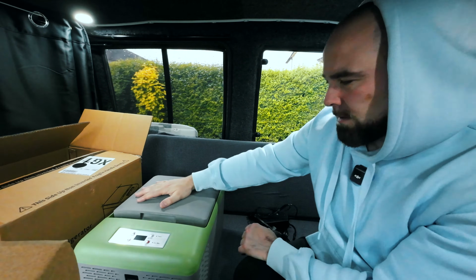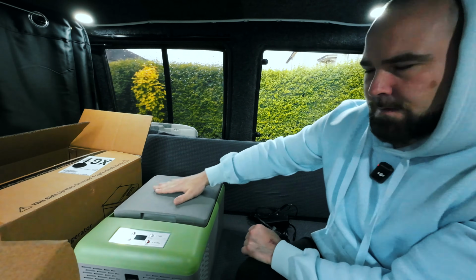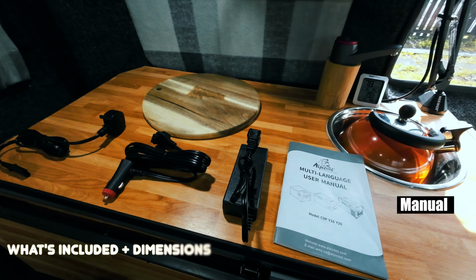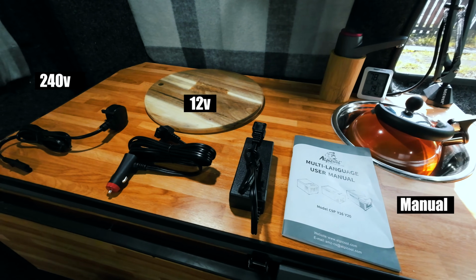I did want to put it in one of the storage bins under the bed, but the lid is slightly raised by a centimetre, and you would just be sitting on it and probably break it. So you've got your manual, your house plug, your cigarette lighter and a power brick.